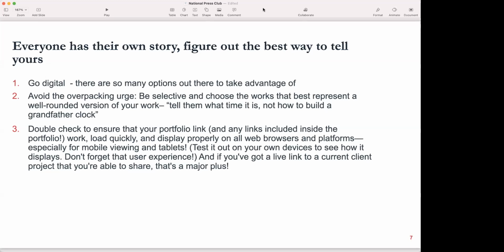For others who are shifting from journalism to maybe a PR or communication role, how do you reframe your experience to make it appealing to a new industry?